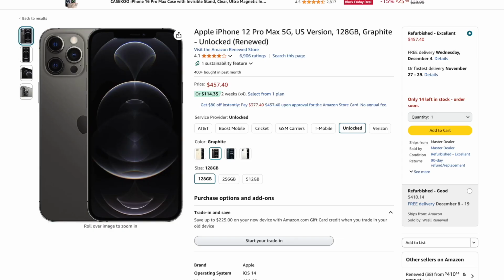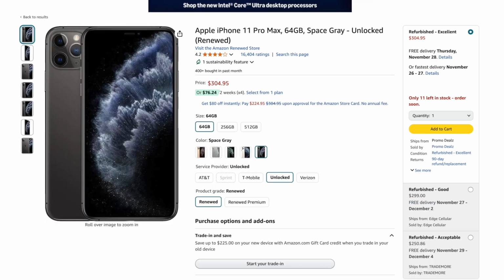Now, what kind of sucks about the iPhone 11 Pro Max is it's still in that boat where there's like a 50% chance it may not get the next iOS update. So I was going to recommend the iPhone 12 Pro Max. However, the iPhone 12 Pro Max is going for like $460 still, and the iPhone 11 Pro Max is going for roughly $300. So it's kind of frustrating that the iPhone 12 Pro Max hasn't depreciated in value enough to really be worth it, which kind of sucks.